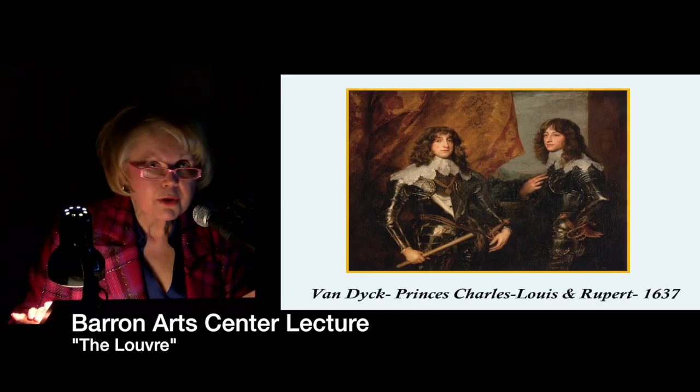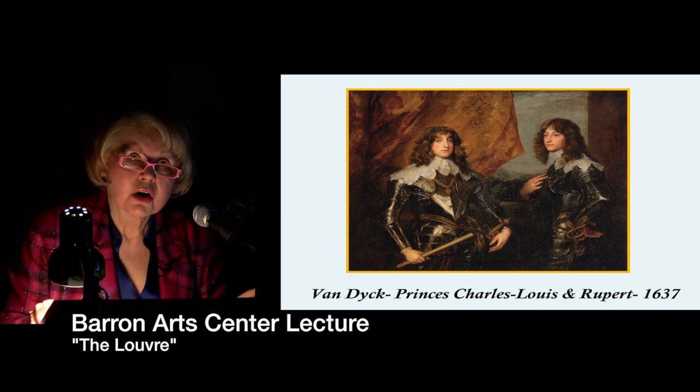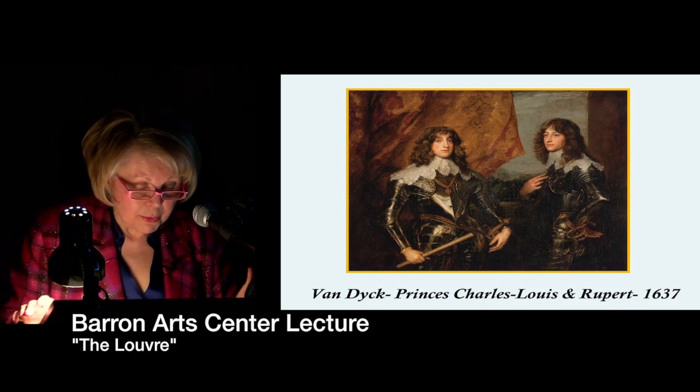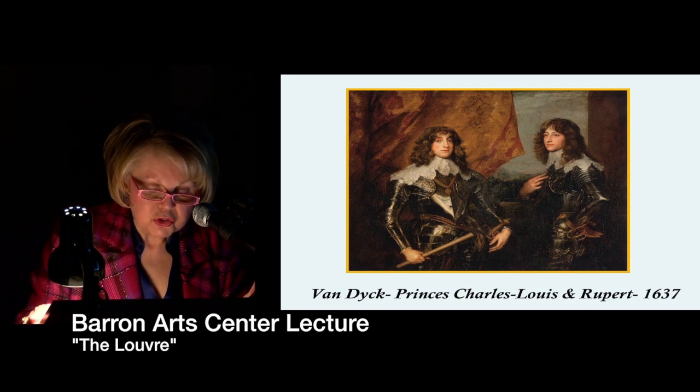Now, here are two more, another painting by Van Dyck. Princes Charles Louis and Rupert. They were both orphans. The father had died, and they were under the protection of Charles I, who was their guardian. They are dressed in armor because they want to reclaim the land, the Palatinate, which was lost during the 30 Years' War.